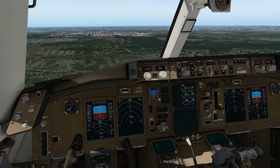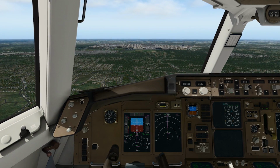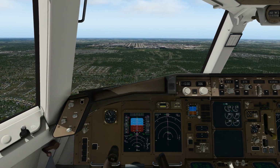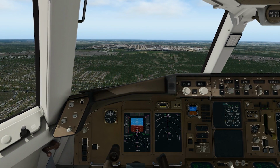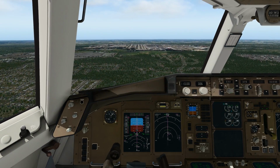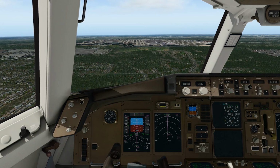All right, so we'll go ahead and disconnect the autopilot. I know that's not the correct way you do it, but it'll work for me today. So I have control of the airplane right now. We're looking good. Winds are supposed to be 350 at 8 knots. It might as we descend here. We'll see. We shall see.